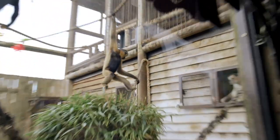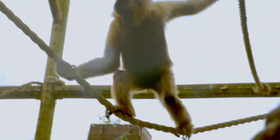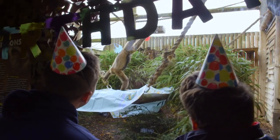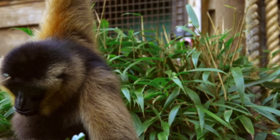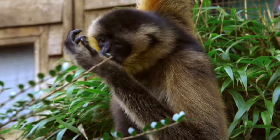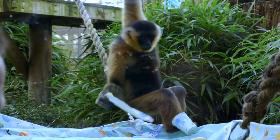This chaotic tea party is for our gibbon Newt, and she loves hanging out with her family. But she doesn't generally tend to have the best manners though.